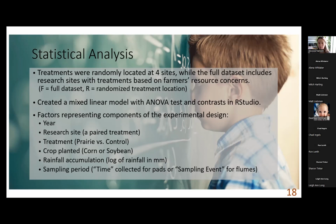Factors representing components of the experimental design were included in that model, such as the year measurements were taken, the research site itself, and then the treatment, prairie versus control, which crop was planted, corn or soybeans, took the log of rainfall accumulation, and then the sampling period. And for pads, that was the time, was it 1, 2, or 3, or a sampling event for flumes.